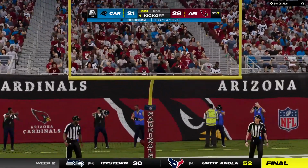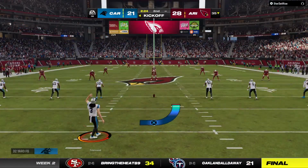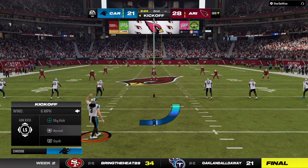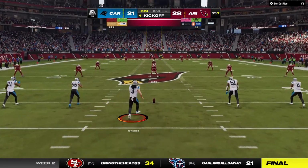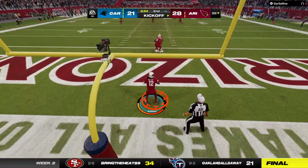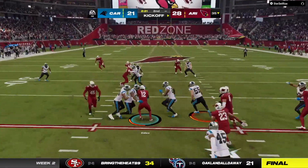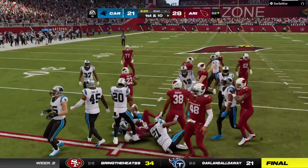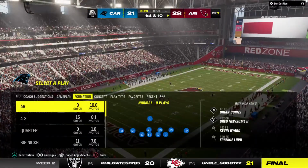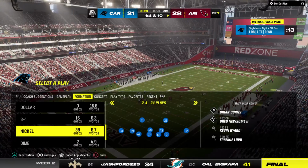Extra point up and good by Dicker. And they're within 7 now at 28-21. The kickoff unit is out on the field, and they will send this one away. He will return this from deep in the end zone. And he'll get it up past the 20 to about the 22. First and 10 at their own 22-yard line.